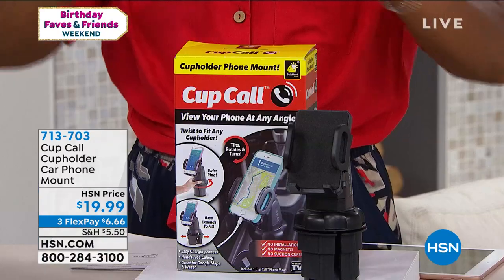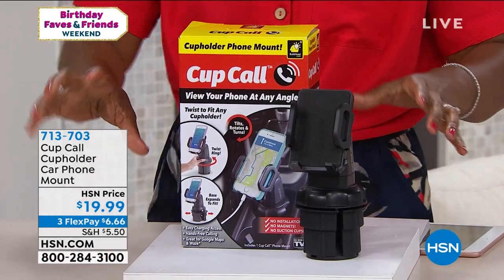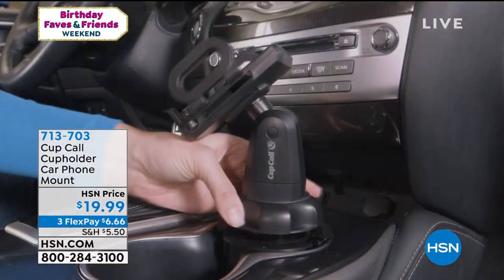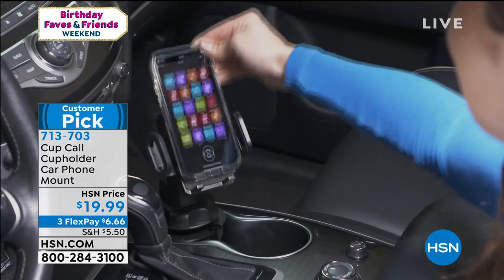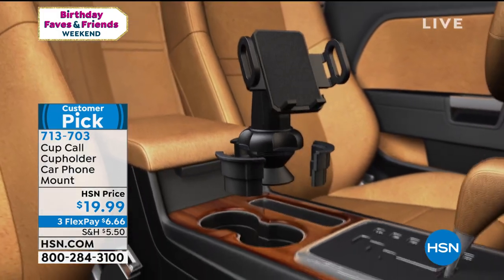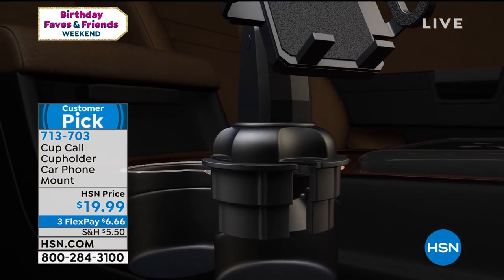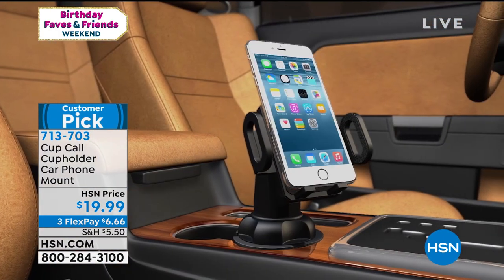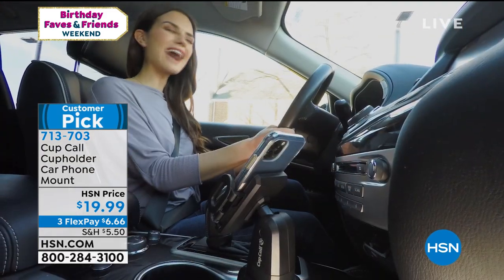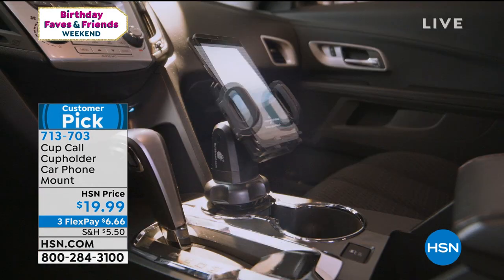And for less than $20, you now have a way to not have to keep up with your phone while you're driving. And it doesn't impede anything because this is your car phone mount, but it sits in your cup holder. And it sits in any size cup holder because it's adjustable in the cup holder. The phone mount itself is adjustable, so if you have a small phone or a wider phone or a longer phone, it's going to work for you.